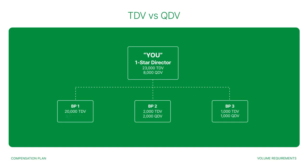You would count a maximum of 2,500 from that largest team at that rank, and the volume in the other 2 teams of 3,000 means you would have met the required 5,000 QDV for that rank.